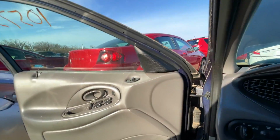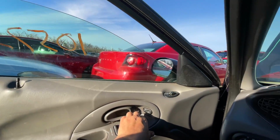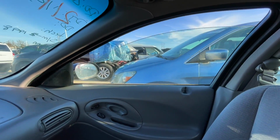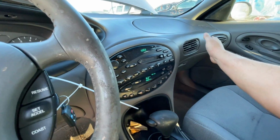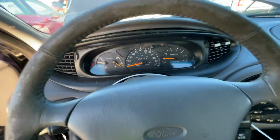We'll wait for that to cool down a little bit. And we'll go ahead and try a couple windows. Very good. Very good. Pop the trunk. And I'll be honest with you, the AC doesn't feel cold. So we'll give it a minute. Check the signals.